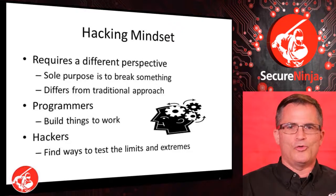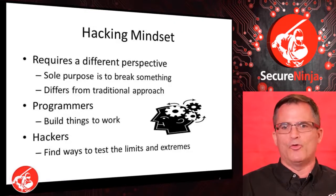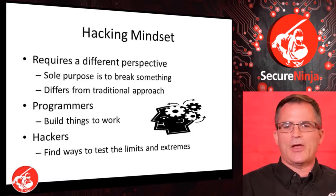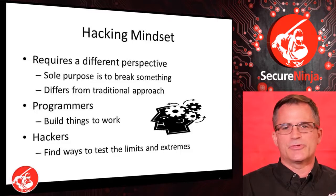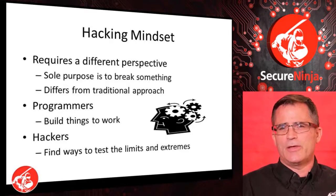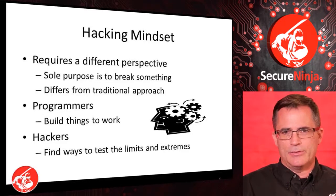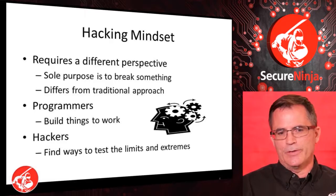That is, my goal is to break it and break in, and that's all there is in an attacker's goal, is to break in. Hackers find ways to test limits and extremes. They think about things the way programmers never did. So when you start doing your ethical hacking, and therefore your red team hacking, you have to start thinking from the mindset of breaking it. You just want to break it. You don't want to stay within a limit or any boundary. You want to break out of that boundary and test it to the extreme.